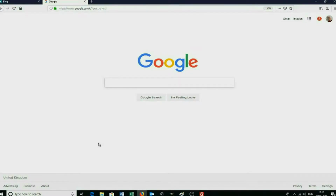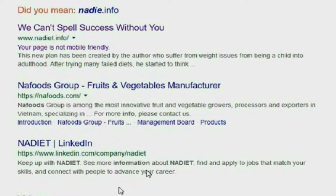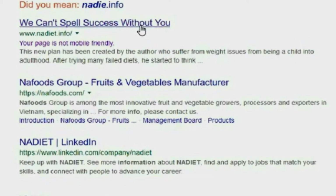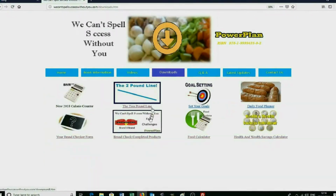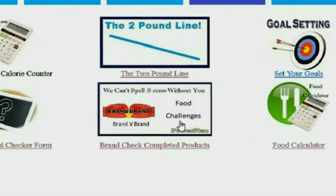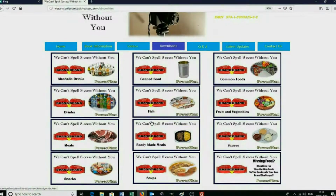So the first thing we need to do is log onto the internet and type in nadiet.info in Google, and that will take us to our webpage, We Can't Spell Success Without You. Click on downloads and then click on the brand versus brand food challenge icon. This will give us a list of all the foods that are available in categories such as canned food, ready-made meals. So today we're going to take a look at tomatoes.